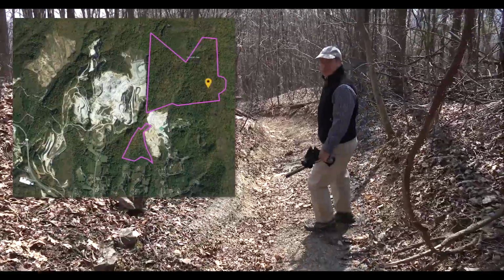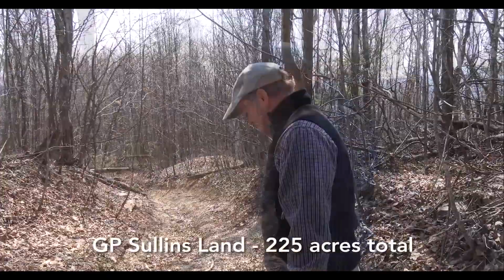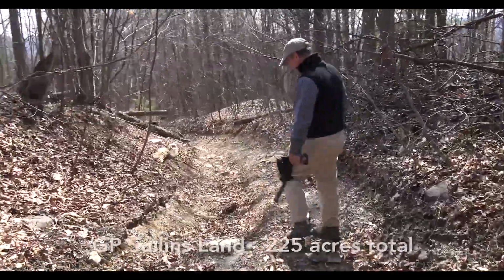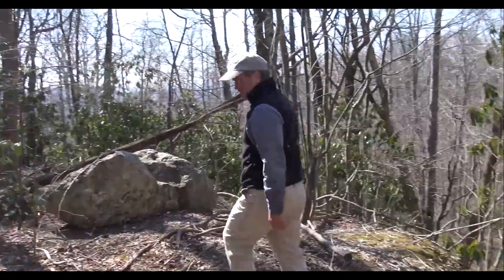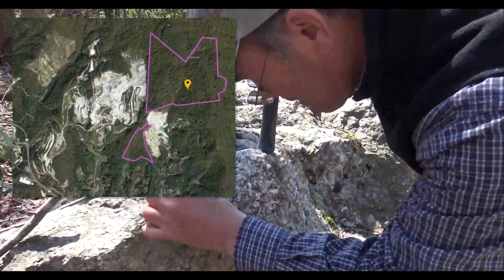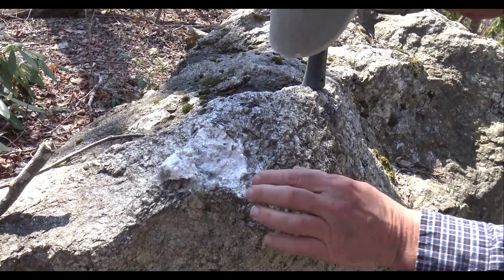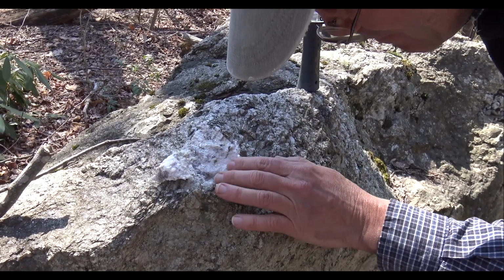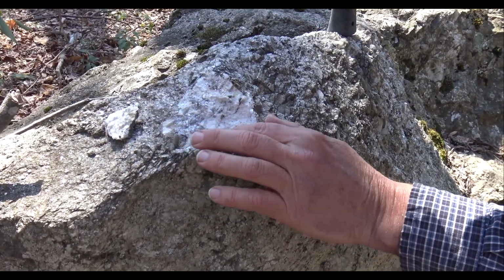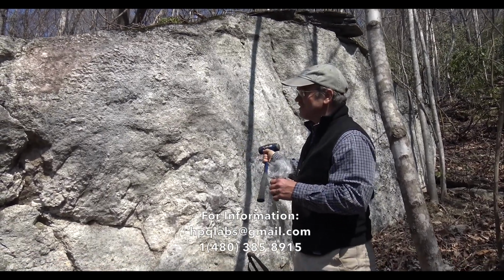We're on the eastern side of the Sullins property, down in the southeast corner of the large tract that's on top of the mountain, and we're seeing good shows of pegmatite all through here. This is actually quite good here because you're seeing the white stuff in the background is the feldspar, and you can see the veins of quartz cutting through it with the muscovite.